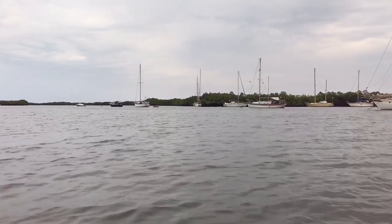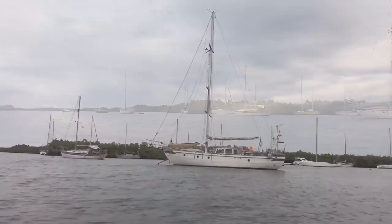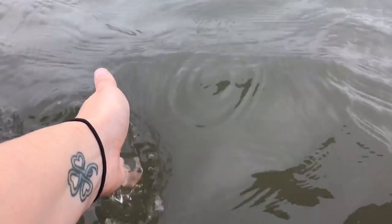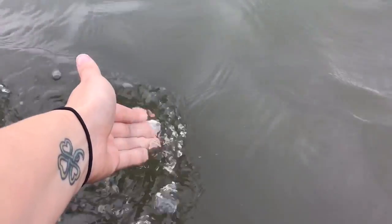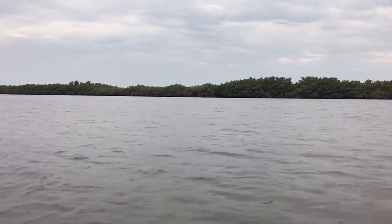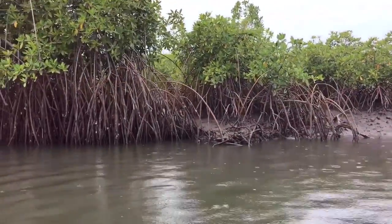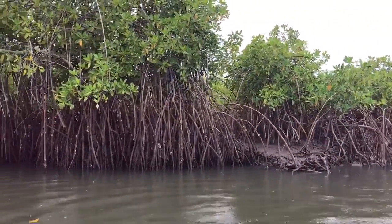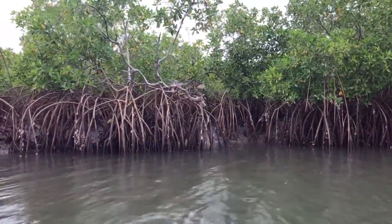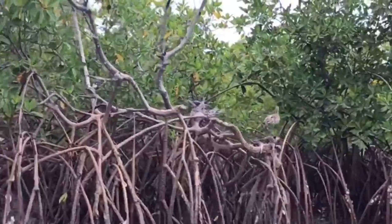These sailing boats have all arrived from Europe. There are no mooring fees here in the Gambia, so you could stay as long as you like. We had a few minutes of rain during our trip, but the temperature was still around 30 degrees. This climate attracts a lot of migratory birds from Europe during the winter, like this whimbrel.